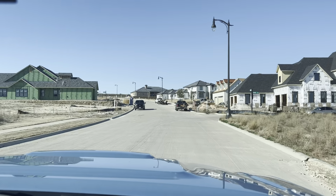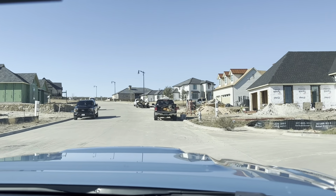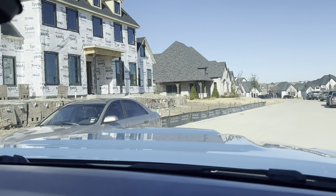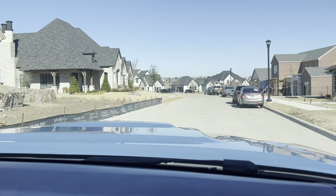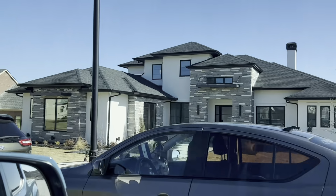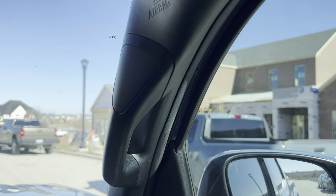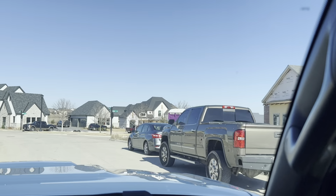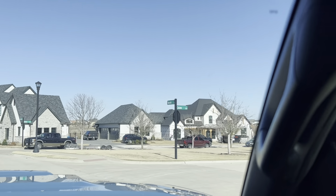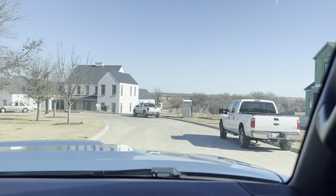But they have a PID, a public improvement district, that they're taxing for the money that had to be spent for Fort Worth to bring utilities out here. So that PID will eventually go away. That's about 0.18%, which brings your total tax rate to like 2.86, which is still below some places. Some places in Fort Worth are as much as 2.9%. So taxes are still reasonable, and we're going to drive through.